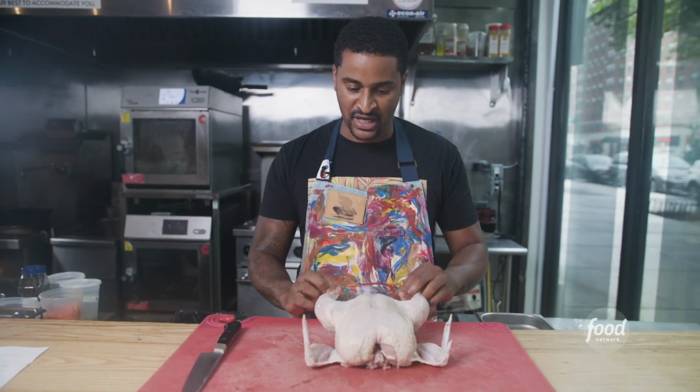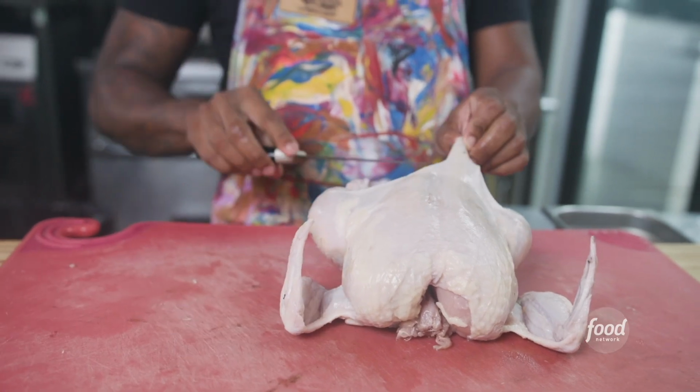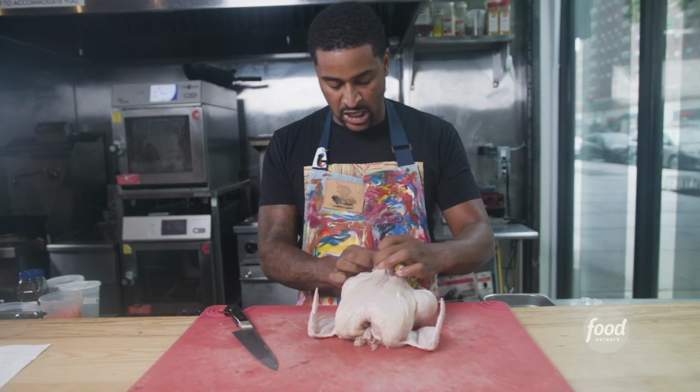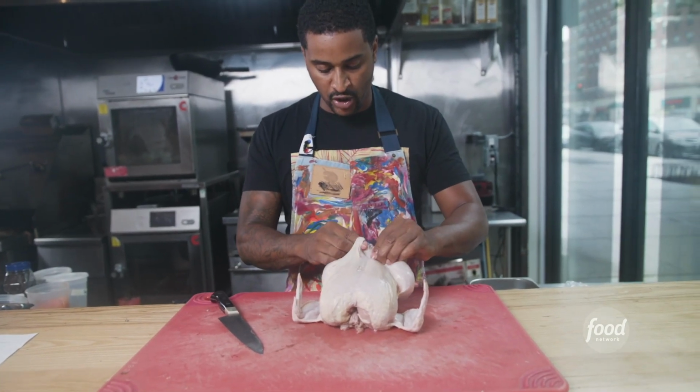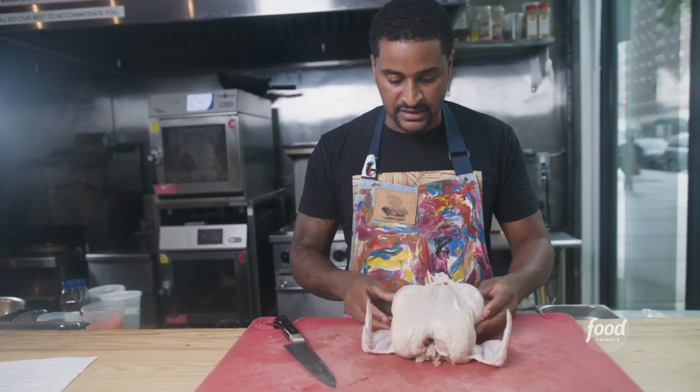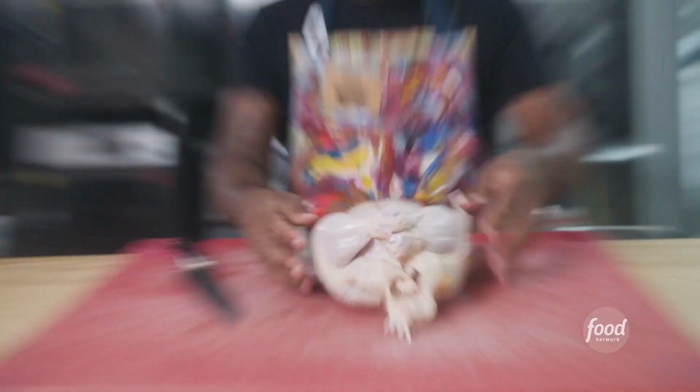I'm gonna show you. So, come underneath the skin, poke a hole, and put the leg through it. And then I like to do it on the other side. This is gonna help keep all the juices inside the bird, so you don't have to worry about tying your bird. Look at that, look how beautiful that is.